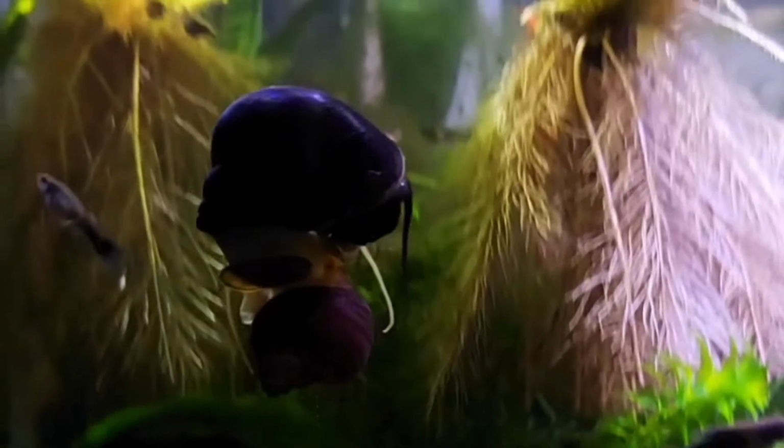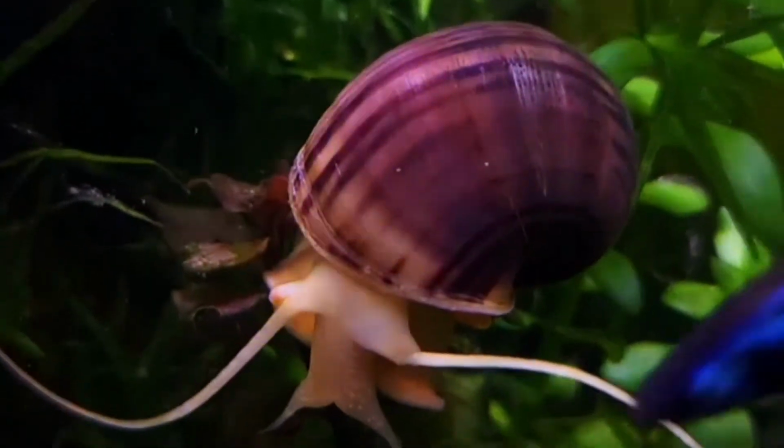And love. Love your snail. Don't just let them eat algae. Enjoy your new snaily friend. They really are magical creatures.